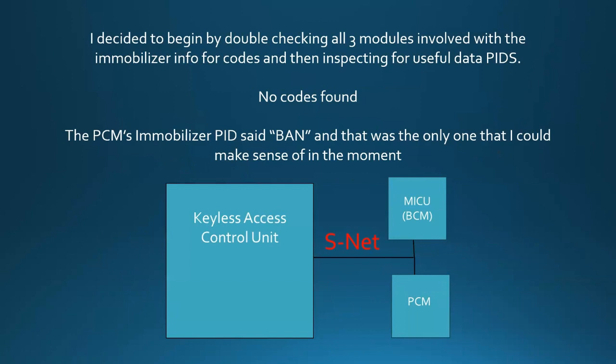So what I decided to do at this point, because I know the three modules involved with the Immobilizer, once I made that determination, I want to double check those to make sure there are no codes in them and to see maybe I can look at some useful data PIDs that are present in each one of these modules. And there are no codes. Double check that. I can talk to all three of these modules. That's the other thing, there's no communication codes in any of them saying, hey, I can't talk to this module. Plus, I can talk to all three of these modules without issue.